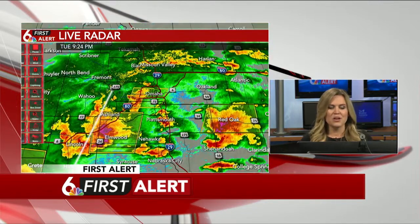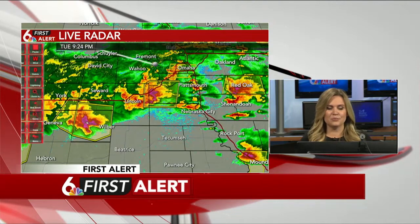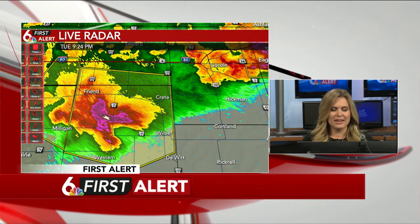But just because we're starting to see that severe threat diminish for now around the metro does not mean it's quiet all across the area. We are still dealing with a couple of intense areas of storms that are bringing in a larger hail threat, and you can see those areas quite clearly here. We have this storm here just south of the Friend area. We're talking about the potential for some large hail here. You can see those white shades showing up here on that radar picture.